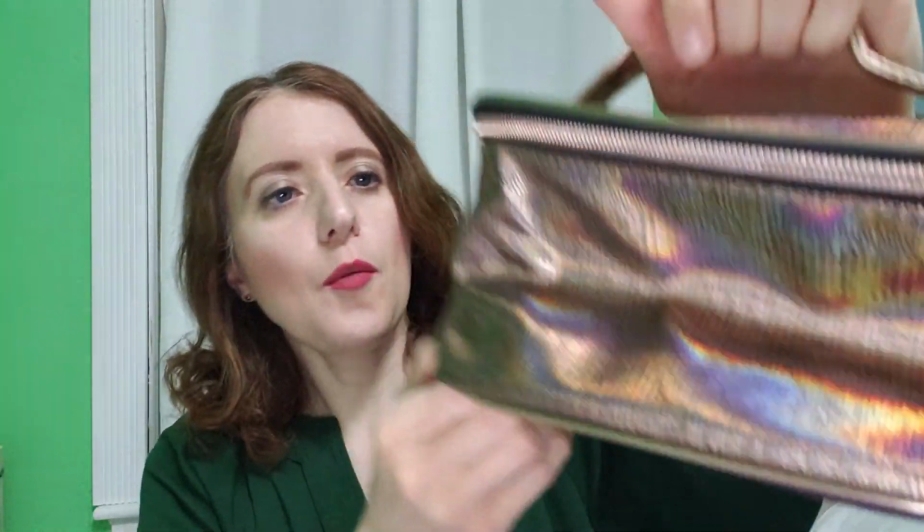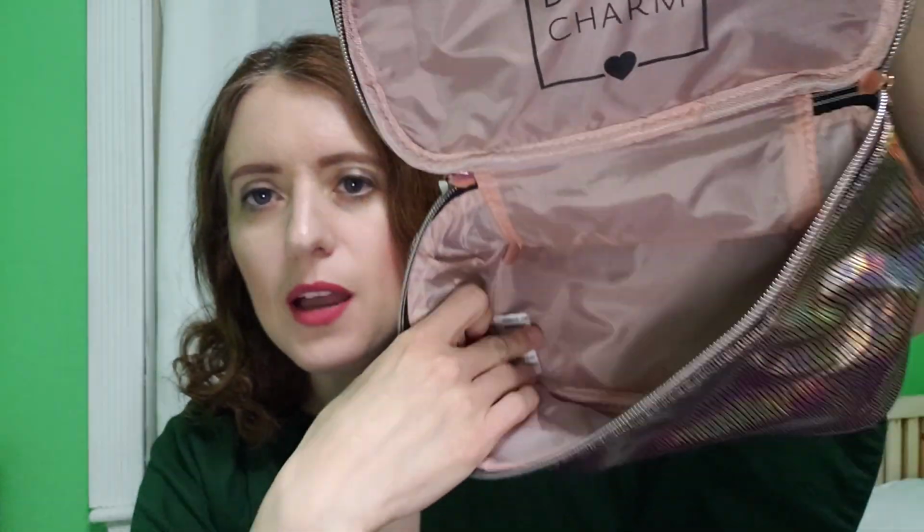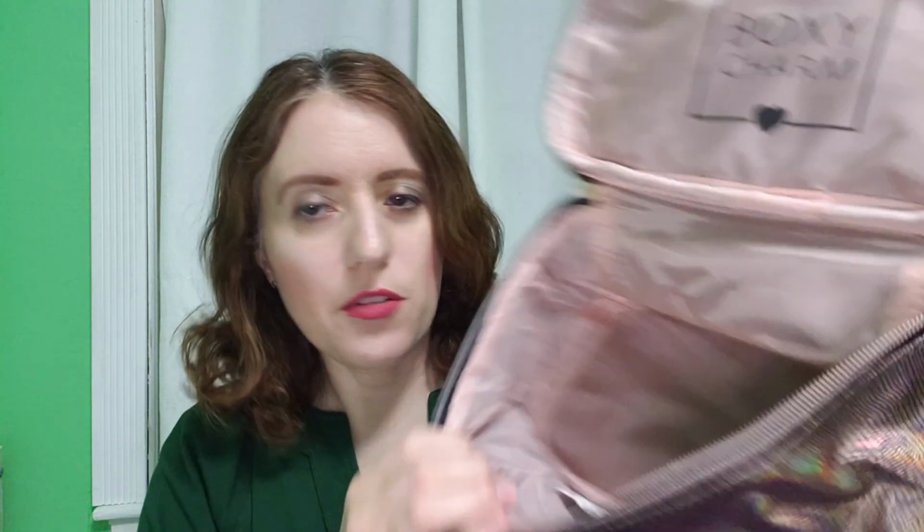The first thing in my bag is a makeup bag of some sort. Okay, it looks like a little bronzy gold train case with sort of a mottled pattern here. Oh, and on the inside it has a BoxyCharm and it is nice and deep with this rose-colored lining. Fits nicely with the theme for the month.